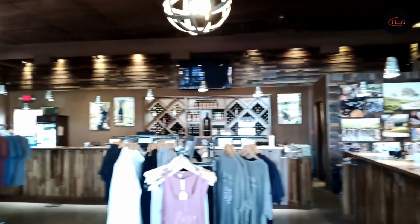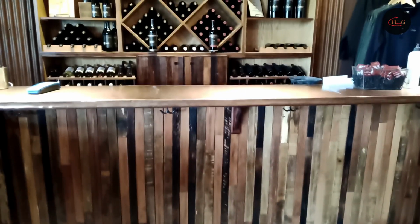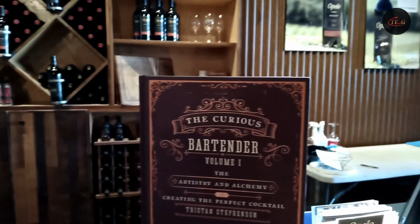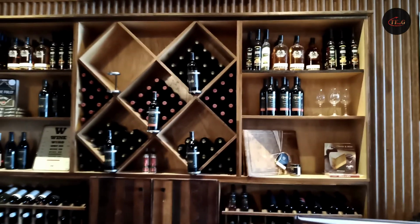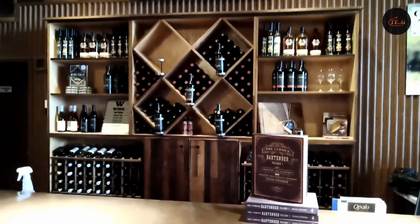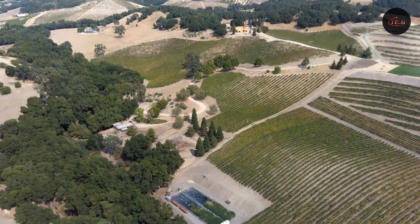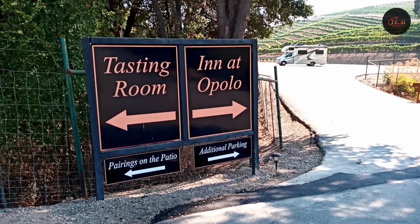So when visiting here, you do get quite the experience. Yeah, it's a little bit touristy, but you get the full winery, the vineyards as a view, the store to go in and peruse their merchandise. You also have the restaurant and the tasting rooms outside. And again, as I mentioned earlier, with the 300 acres that they have here, there's plenty of sights to see, beautiful views of the vineyards.